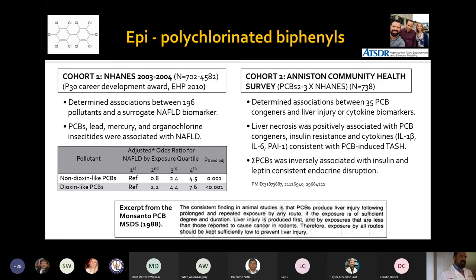And this was interesting to us because Monsanto said in their MSDS that the first toxicity you see with PCB exposures is liver injury. And so if Monsanto says that there's a problem with one of their, or said, I guess they're no longer in existence, if they said they had a problem with one of their chemicals, then you can probably believe it.